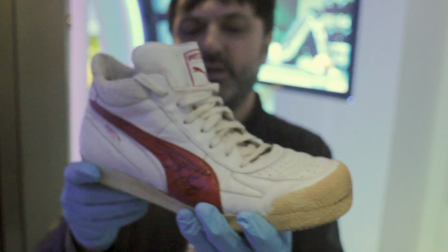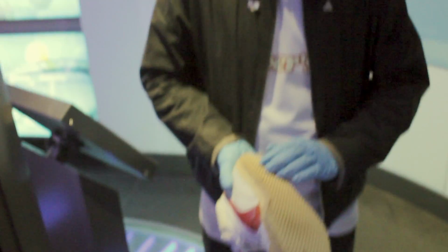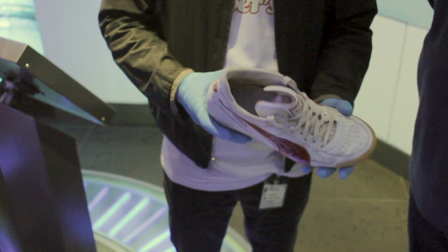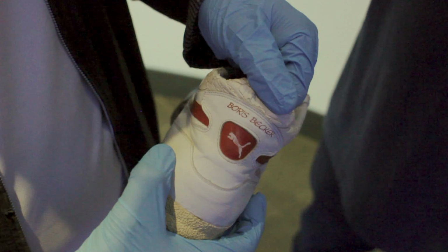But if you look at them, you wouldn't have even thought it was a tennis shoe, would you? Somewhat like a basket shoe. It's got the dimpled sole, which the Diadoras brought in. It was actually called the Puma Ace, I think. Got his name written on the back there.